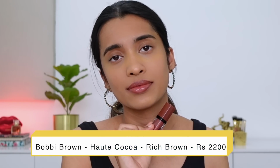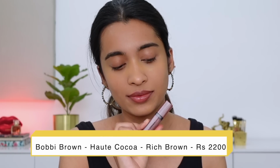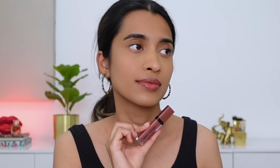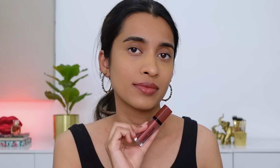This is not a matte formulation. It has a lot of sheen to it, so it's not very long lasting, and it's also not very pigmented. So you're spending a lot of money on this. Just keep that in mind. It's comfortable on the lips. It feels really nice and lightweight, like butter on the lips, but it's not long lasting.